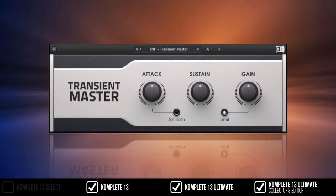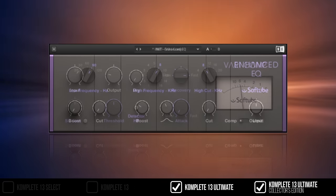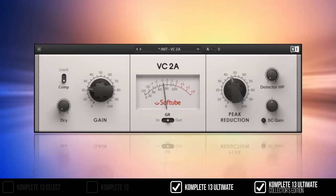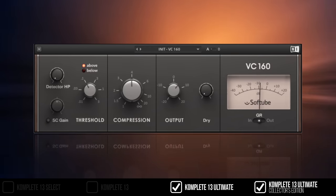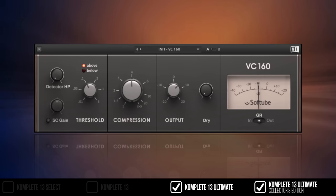Then when we move up to the Ultimate and Collector's Edition, as well as everything I mentioned so far, we get Varicomp, Enhanced EQ, Passive EQ, the wonderful VC76 and VC2A, as well as VC160 as well. These are just the studio effects, but they also have a group of effects which they call creative effects. These are things like delay, modulation, that kind of thing.